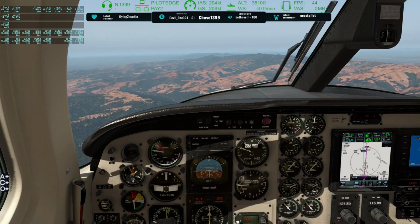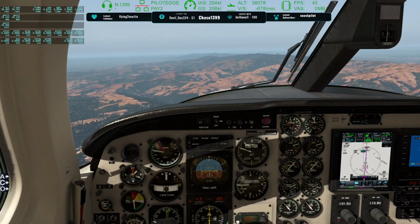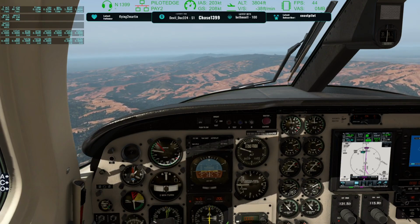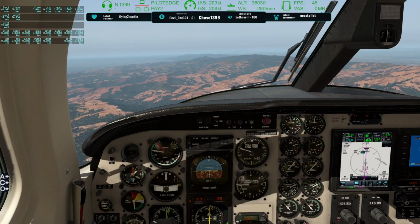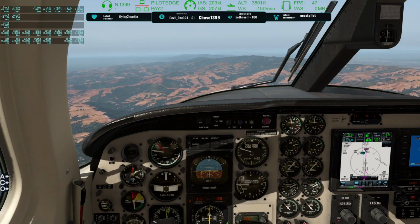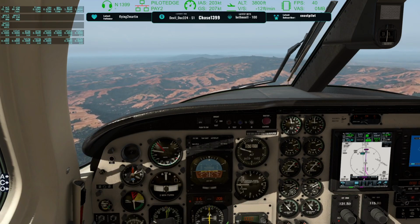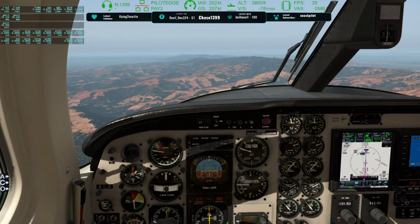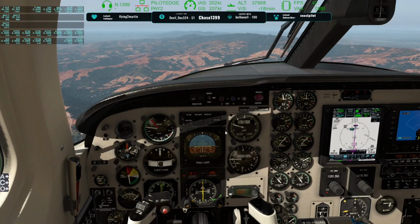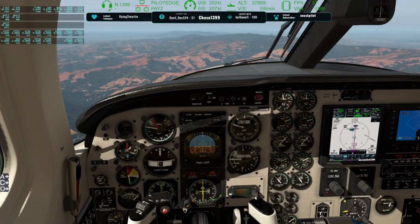And we gotta stay at 3800 or above until Jumda. And then we'll step it down to 33. For 6180, change my frequency 121.4, which is like 6 miles. 81 Romeo, contact Phoenix approach 133.57.